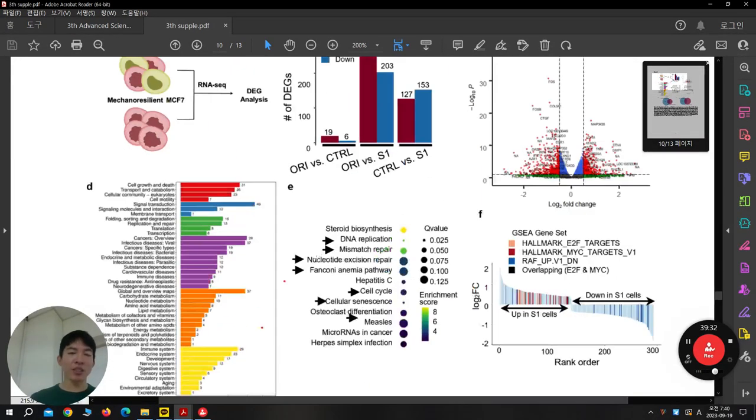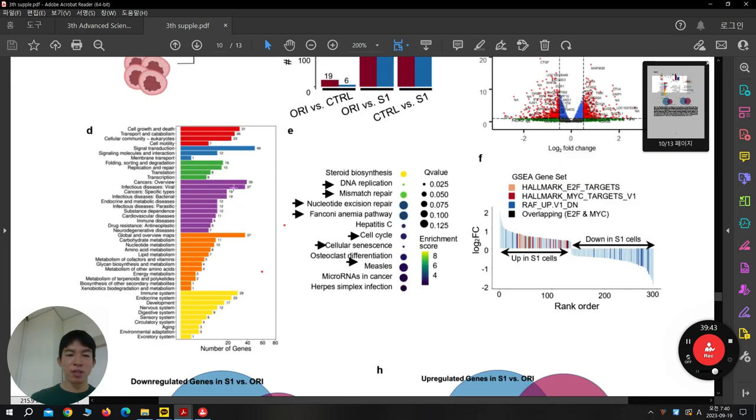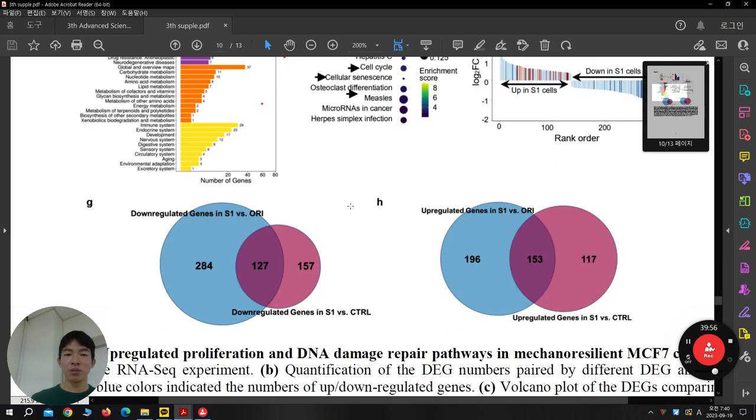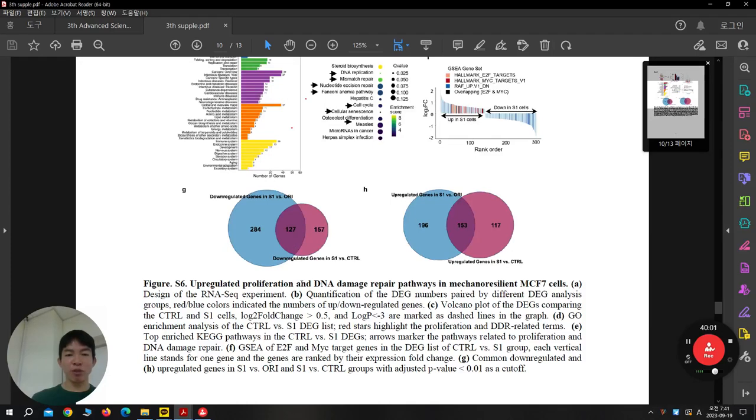And then this is how they do the RNA sequencing: original MCF7 and the S1 deformed cell. They do RNA sequencing and find out what changes. Then in their DAVID analysis, they found that replication, mismatch repair, some cell cycle, senescence, and repair-related genes are more detected in GEO. So they found upregulated proliferation and DNA damage repair pathways in mechanoresilient MCF7 cells.